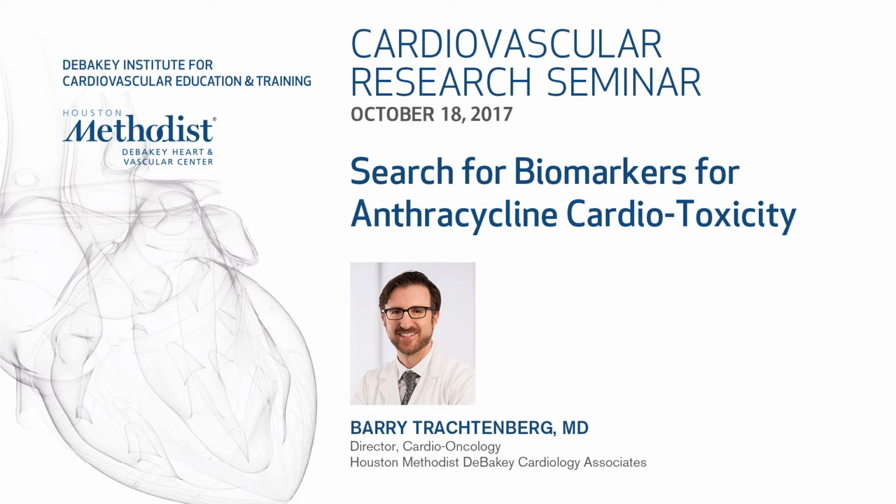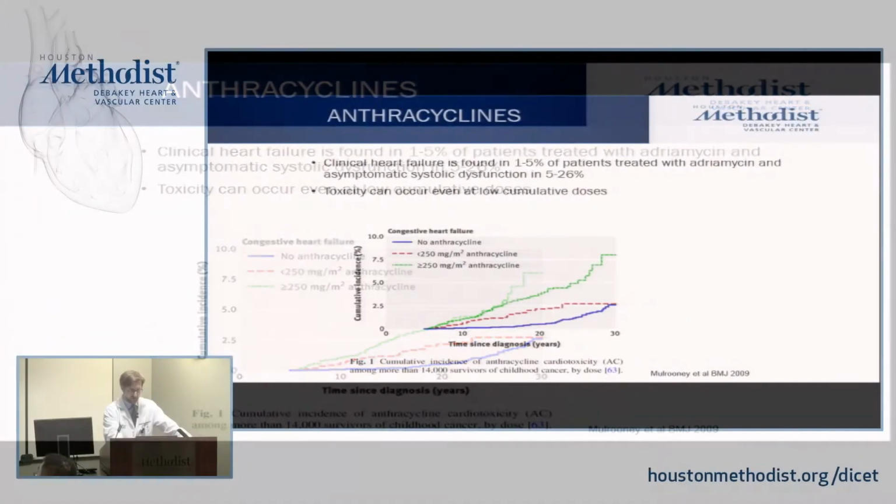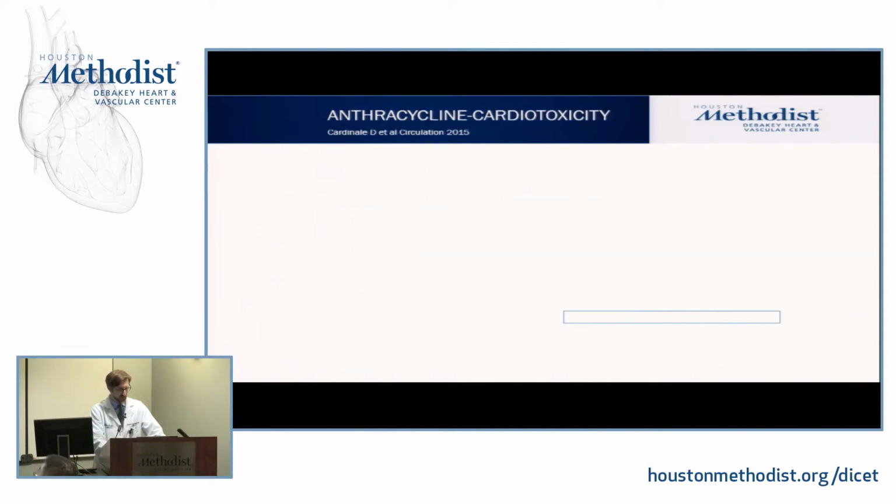So just a background: in patients that are getting anthracyclines, we know that 1 to 5% of them will have clinical heart failure, and a much higher percentage will have asymptomatic cardiac dysfunction, up to 26%. And while cardiotoxicity is more common at higher doses, it can certainly occur even at lower cumulative doses, even if it's less than 250 milligrams per meter squared, which is really around the dose that's commonly given for breast cancer. 260 is a typical breast cancer dose.